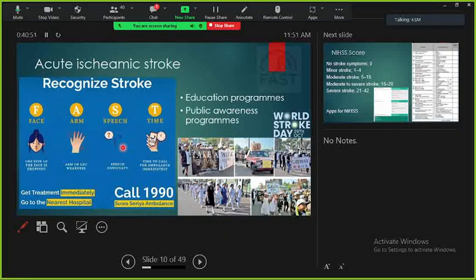Otherwise, the public comes to you maybe after 3 months, 6 months, bringing their loved ones and saying that my father or mother has had a stroke for 6 months, can you do something? So that is not the time. We need to act quickly. Therefore, public education is very important.